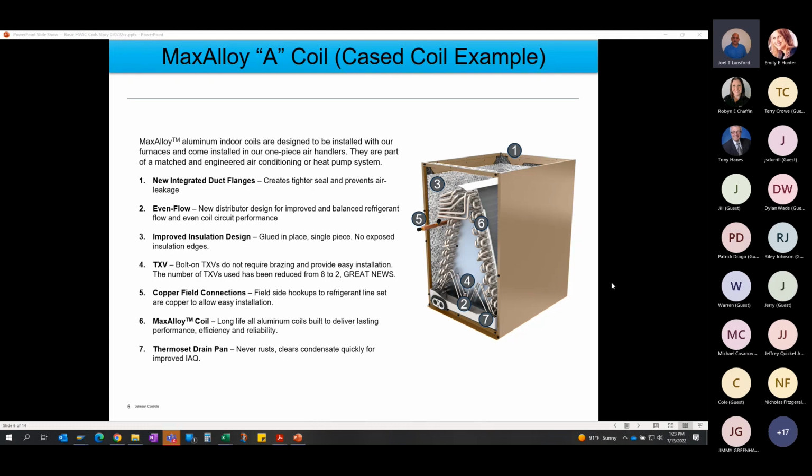The other thing I really like to talk about real quick is the fact that we've reduced the number of expansion valves or TXVs on our new coil design from 8 down to 2. And I'll tell you, that's just great news, because literally 2 expansion valves now from 1.5 all the way to 5 ton, we were able to design in just 2 expansion valves across the entire product lineup. So I think that's some really, really good news. And from an installation, yes, go ahead.